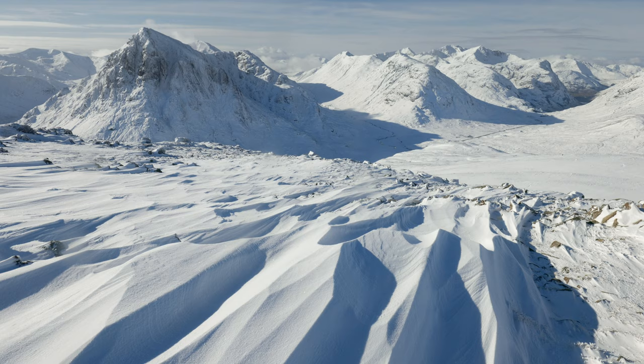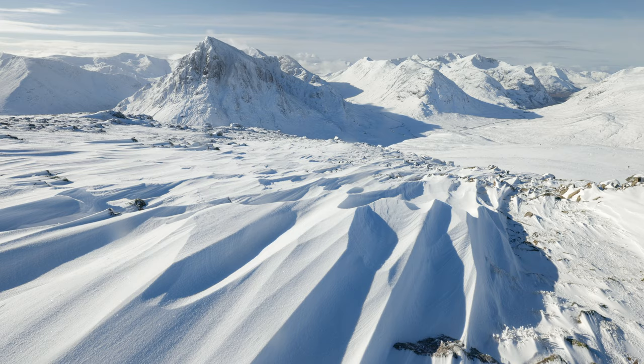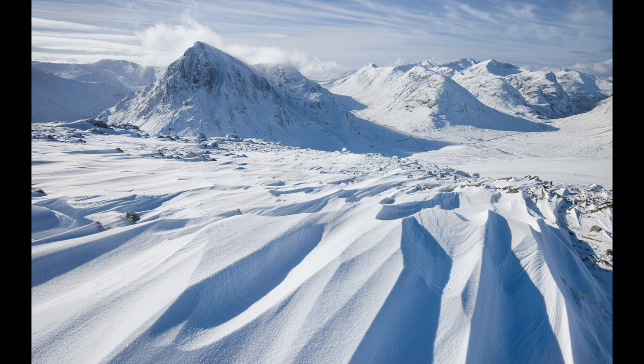So I might take a shot a little off to the left and one to the right, and then of course one a bit wider as well, because it is always nice to have that flexibility to crop in the future. And here is that final image, which I'm pretty chuffed with, to be honest.